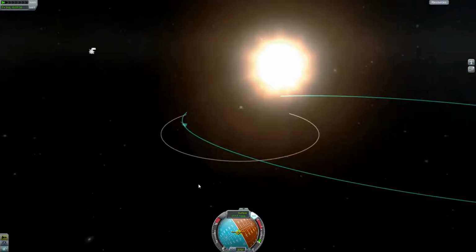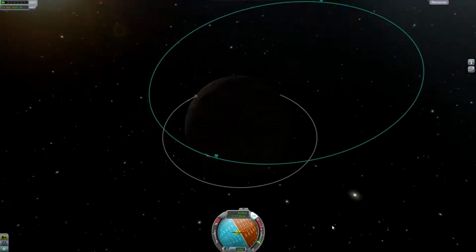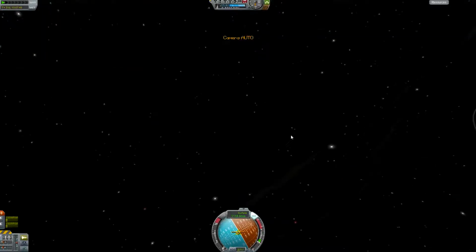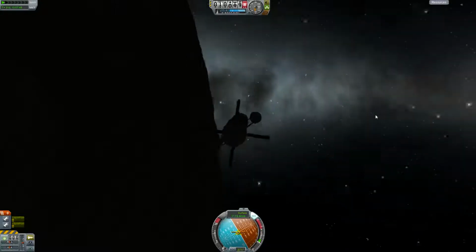And yeah, now we have to do two main things. On the one hand, we need to change the trajectory of the orbit. On the other hand, we need also to raise our Moho periapsis. But at first, we will have 9,200 meters. Yeah, look at this.